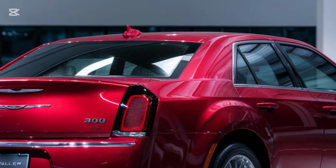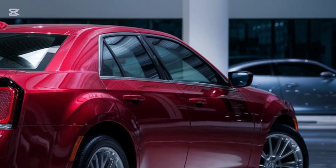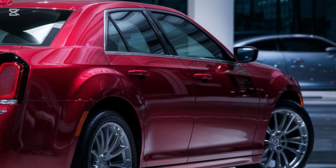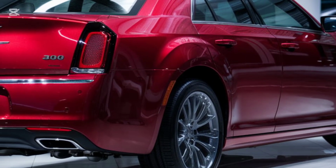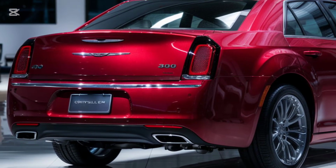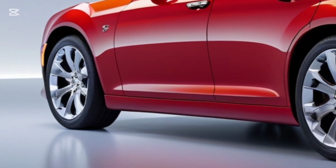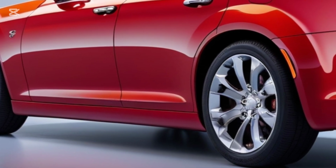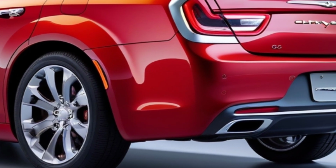Now, let's talk about the real star of the show, the performance. Under the hood, the 2025 Chrysler 300C packs a 6.4-liter HEMI V8 engine, producing a monstrous 485 horsepower and 475 pound-feet of torque. This power is sent to the rear wheels through an 8-speed automatic transmission, allowing the 300C to launch from 0 to 60 miles per hour in just 4.3 seconds.